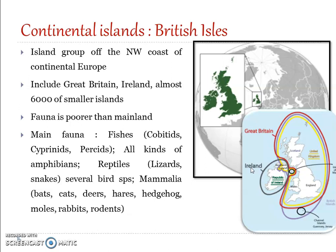You can see a few of the examples given, like from fishes: cobitids, cyprinids, percids, perches. Okay, then pikes are a few examples. Then amphibians, the tailed and the tailless amphibians are found, like salamanders, frogs, and toads. Then from reptiles, lizards and snakes are found. Then several species of birds are reported from the British Isles. And from mammals, all these examples given over here. Nothing unique, and this may be because of the temperate climate, the species diversity is comparatively less.